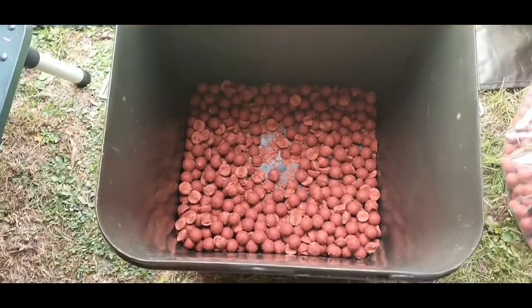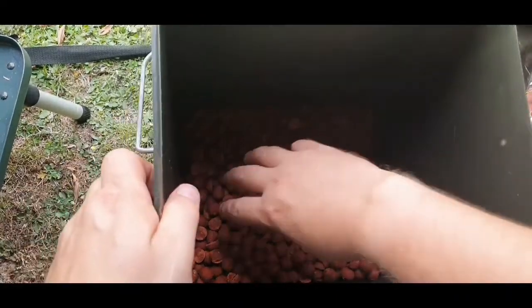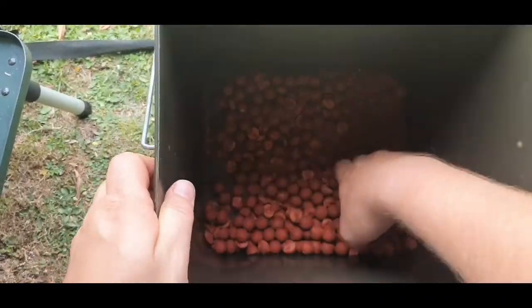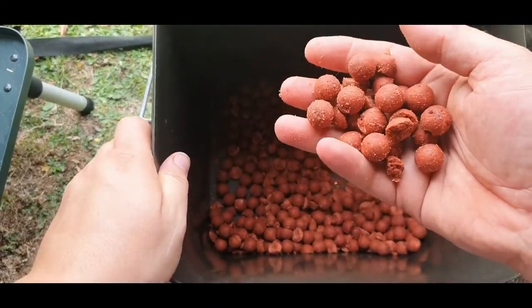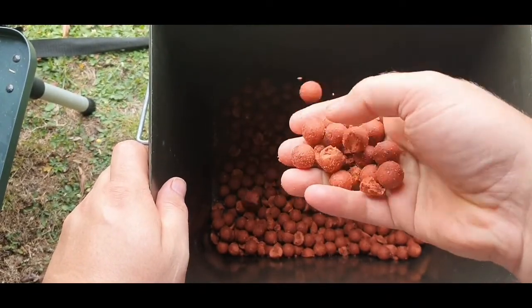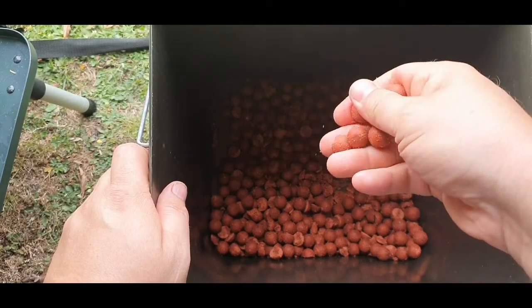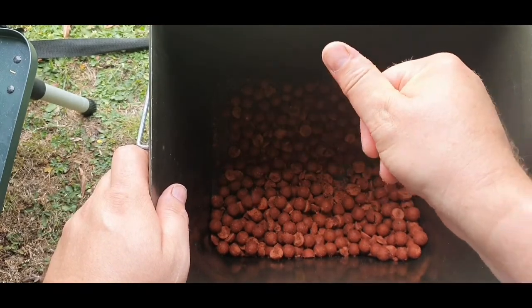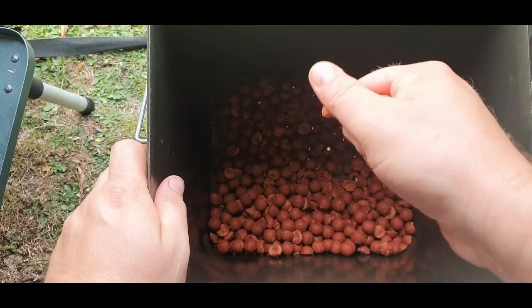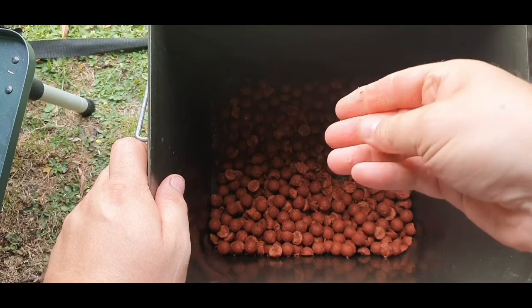Right, so I'm not going to put too much out. So that's what I've got in here. I've got some crushed, I've got some half. I was cutting some up with scissors. Some crushed and a lot of full boilies. So see, I'm going to crush a few more up. Smelling lovely.